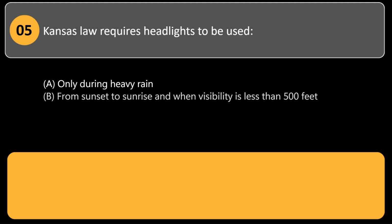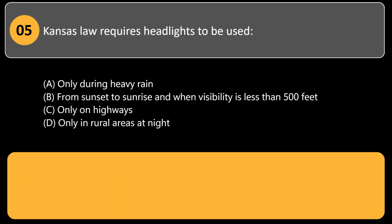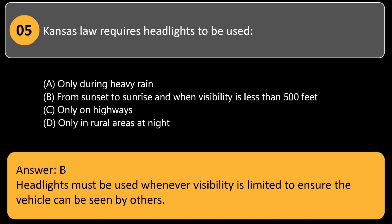Kansas law requires headlights to be used: A. Only during heavy rain. B. From sunset to sunrise and when visibility is less than 500 feet. C. Only on highways. D. Only in rural areas at night. Answer, B. Headlights must be used whenever visibility is limited to ensure the vehicle can be seen by others.